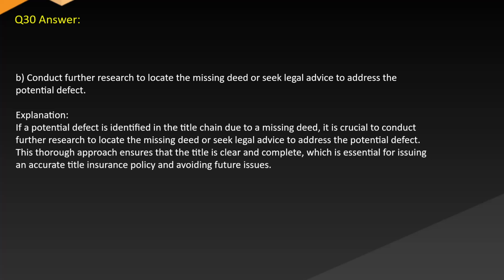Answer: B. Conduct further research to locate the missing deed or seek legal advice to address the potential defect. Explanation: if a potential defect is identified in the title chain due to a missing deed, it is crucial to conduct further research to locate the missing deed or seek legal advice to address the potential defect. This thorough approach ensures that the title is clear and complete, which is essential for issuing an accurate title insurance policy and avoiding future issues.